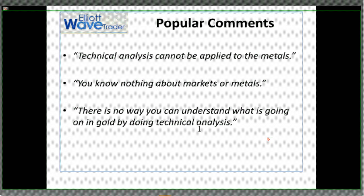But when gold topped within several dollars of my target, I decided it was time to write additional articles on the metals. But all the fundamentalists started coming out of the woodwork to explain to me why technical analysis simply is useless and can't work, and only fundamental analysis works. And yes, this was even after I had just called the top in a parabolic rally within a few dollars of the actual top. So I did what every other person in my position would do. I continued writing further articles calling tops and bottoms in various major markets.